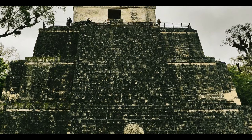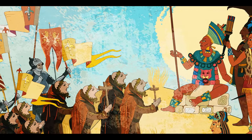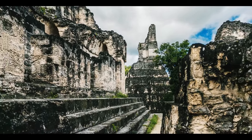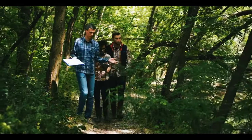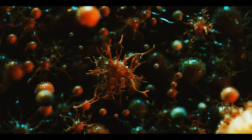Back in the day, the step pyramid temples were painted a beautiful red. Mayans loved that color. Today, of course, you'll only see the limestone. Archaeologists have no clue as to the cause of Tikal's decline. Was it drought, disease, or something else altogether?